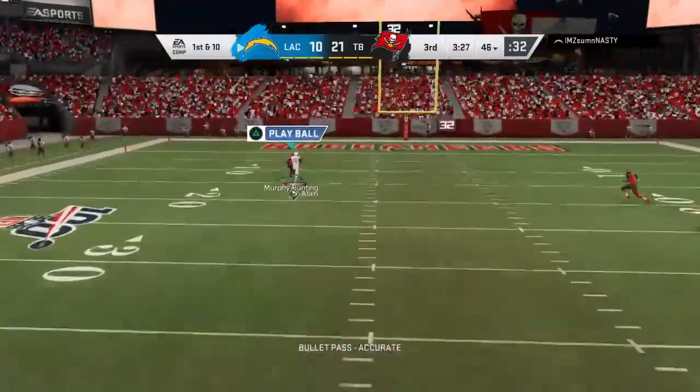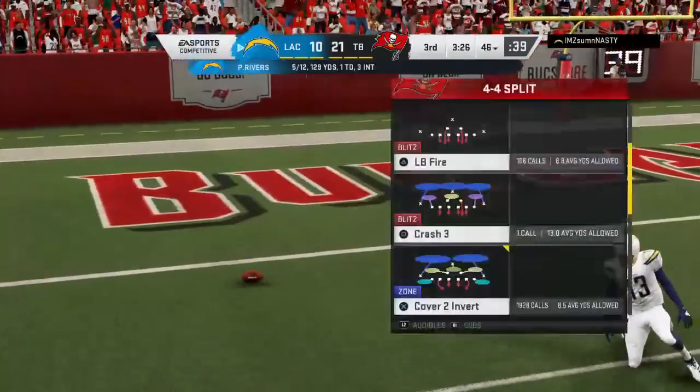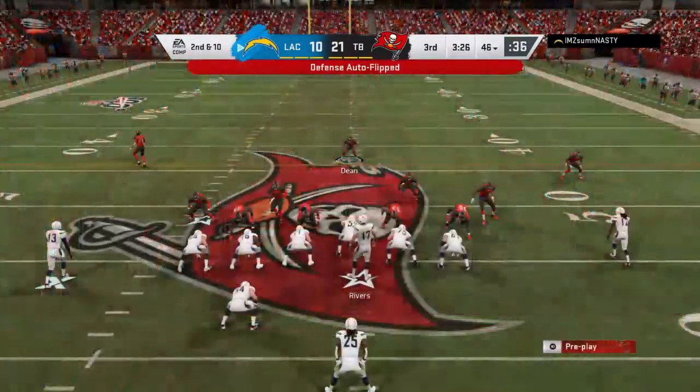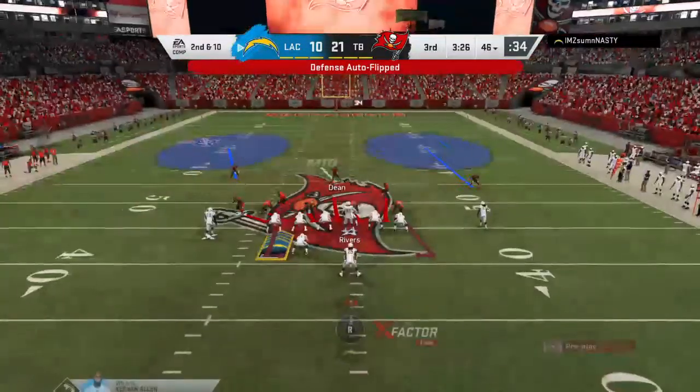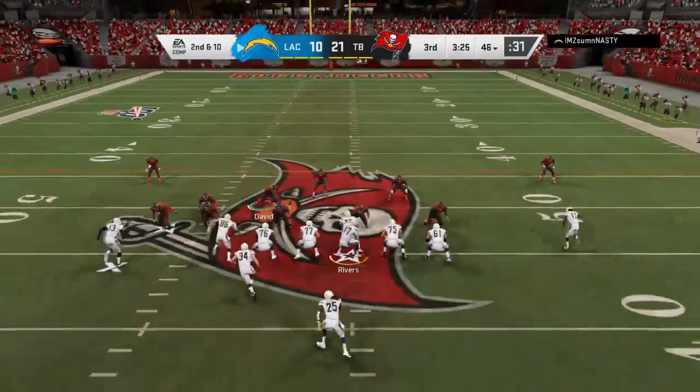Going deep here for Allen. And that is incomplete. He couldn't hold on through the contact. Brings up second down. You know, despite the scoreline, I think they've got to like where they are here. They're on the road and just one big play away from getting right back in this game.